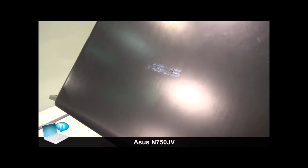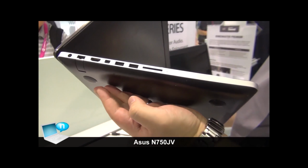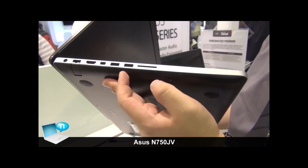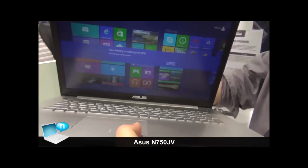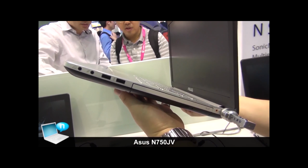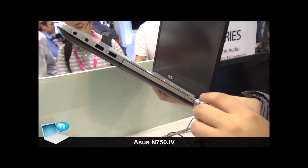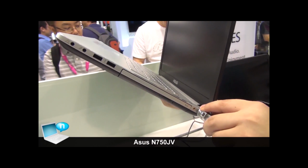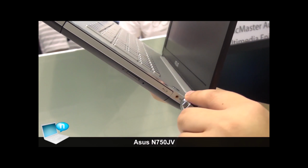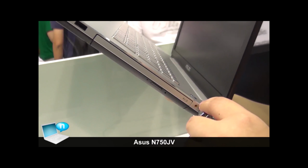And for the I/O port, you can see we also have the LAN port, the HDMI, the mini DisplayPort, and 2 USB ports on the left side. And on the right side, we also have 2 USB ports and the microphone port. Also, we have the ODD drive, and here is the subwoofer port. So if you buy the optional subwoofer device, you can plug it in here to make your sound better and louder.